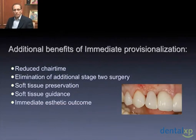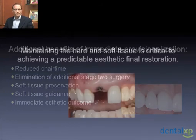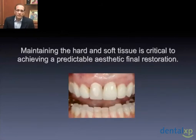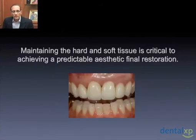Additional benefits of the immediate provisional is that it reduces chair time. It eliminates the additional need for stage 2 surgeries, and then again allows us the ability to preserve and guide the soft tissue and have an immediate aesthetic outcome. Maintaining the hard and soft tissue is critical to achieving predictable aesthetic final restorations, because without the provisional, the surgery done properly, implant placement where it needs to be, preservation of the hard and soft tissues, and the guidance with the provisional, predictable final aesthetics would not be possible.